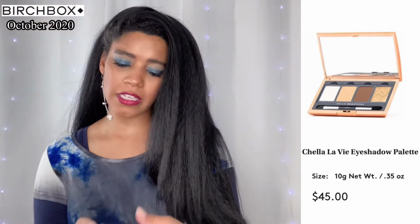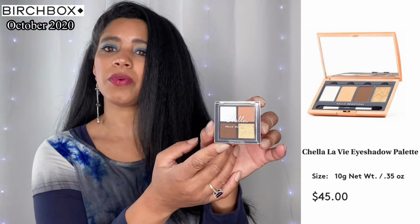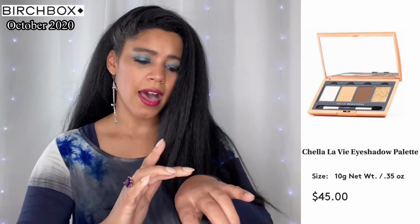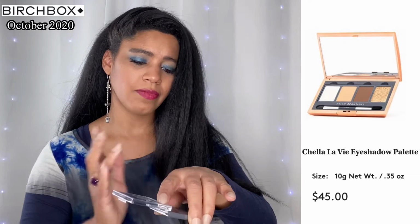Okay. Ooh, this is pretty. It says Cella Hello Beautiful. Look at these nice colors. Ooh, I really like this little palette. Let's swatch this bad boy. Let's see what we got. Ooh, that's pretty. Oh, I don't know if I'm going to give this one away or not now, guys. Oh, you can't see the brown.